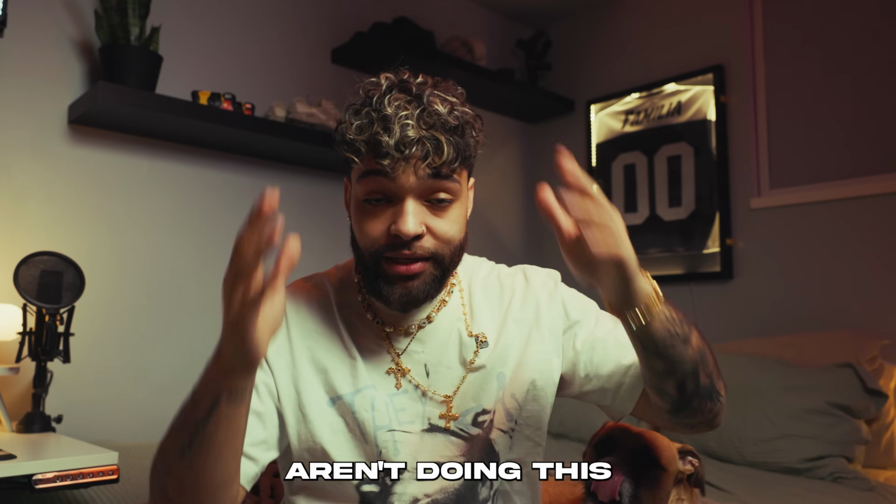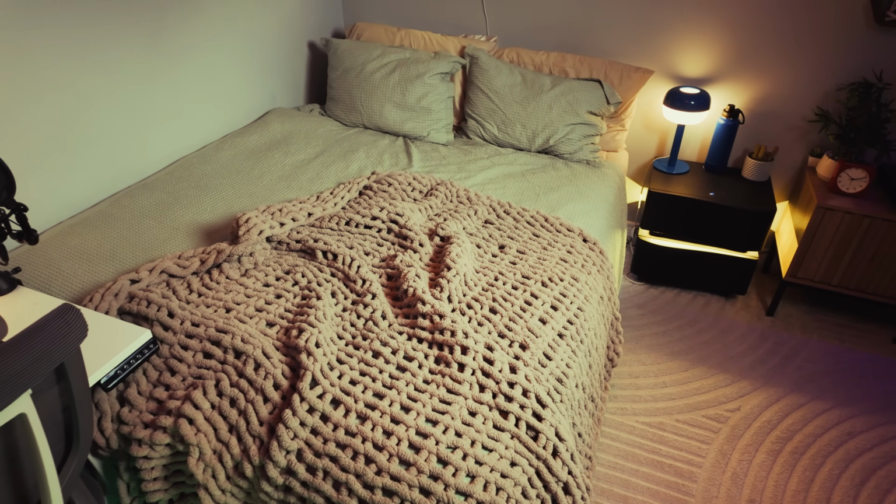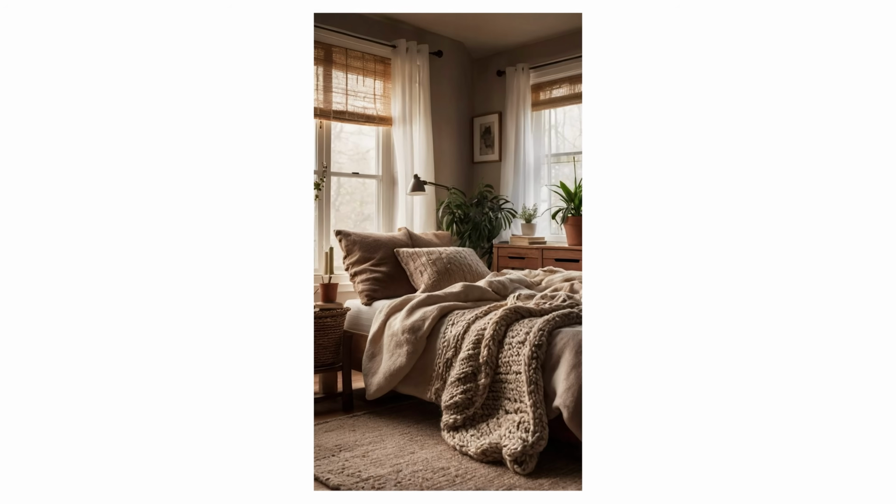So if you guys aren't doing this and still complaining that your room looks messy, then what are y'all doing? Just get on it. And guys, if you want to level it up even more, try adding a little throw blanket or throw in some decorative pillows, and now you basically have yourself a Pinterest inspired bed.